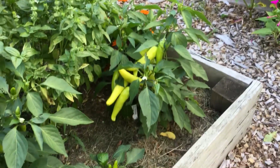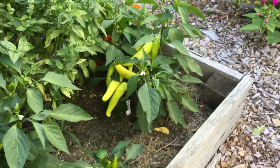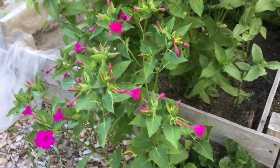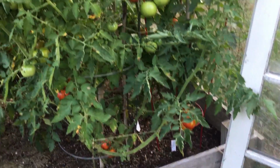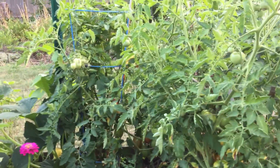And another thing Tom loves is Hungarian wax peppers. And look at the peppers on this sucker. They're great for pickling too. Got some 4 o'clocks here, very fragrant flowers. Those usually plant themselves all over the garden, and I let them. Big planting of tomatoes. I'm going to be picking a whole bunch of those in the morning. Start freezing some.